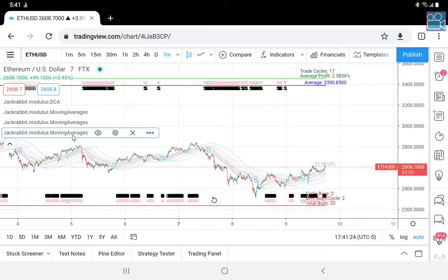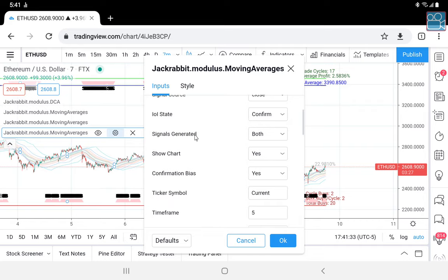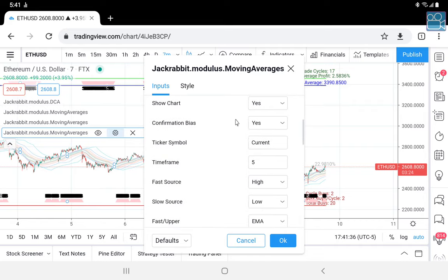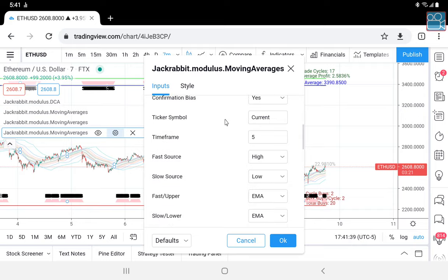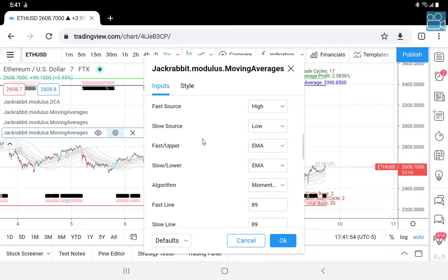Now I'm going to start down here at this moving average. This is the 5-15 minute combination. I'm using confirmation analysis because I want both moving averages to work together. I'm forcing the 5 minute. So no matter where I set the chart, this portion will only run on 5 minutes. And as you can see, I'm using the standard split channel momentum. And I'm only using EMA. I didn't want to go overboard or overkill. Something very simple to follow with this.